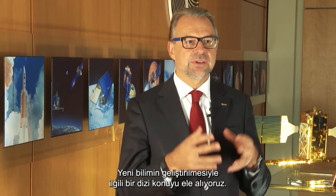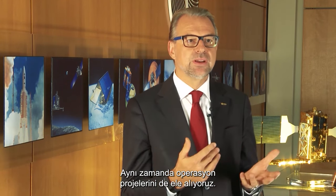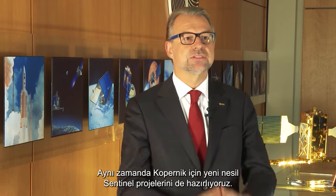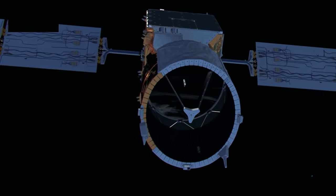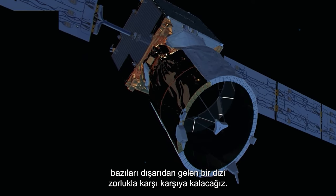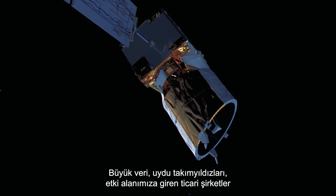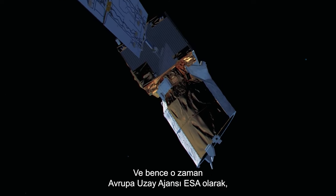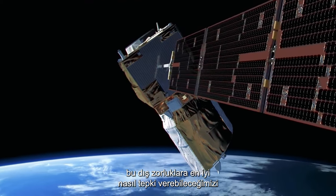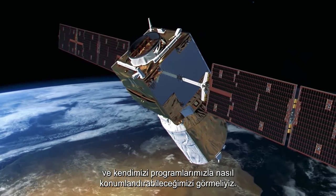We are addressing a number of issues that relate to the development of new science, but also operational missions. For example, Earth Explorer missions, the scientific missions, but also we are preparing the next generation of Sentinel missions for Copernicus. In the next 5 to 10 years in Earth observation, we will face a number of challenges, some of them coming from outside: big data, constellations, commercial companies entering our domain. And I think there we really have to see, as ESA, as European Space Agency, a public institution, how we can best react to these external challenges and position ourselves with our programs to really address these challenges from our perspective.